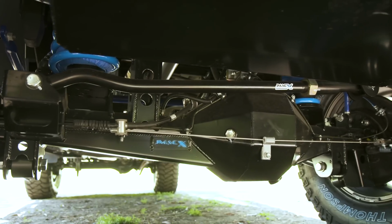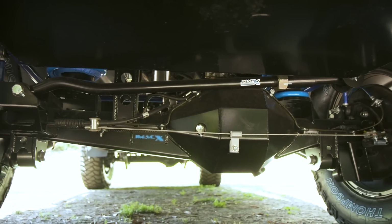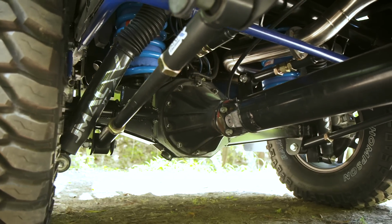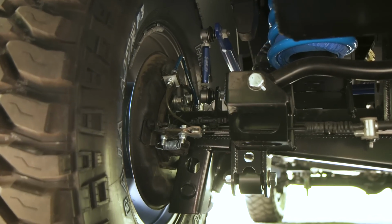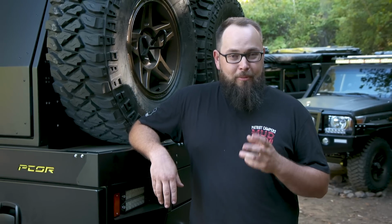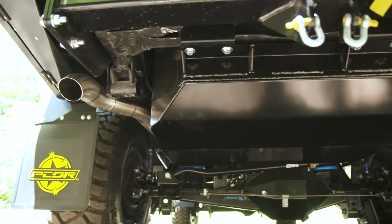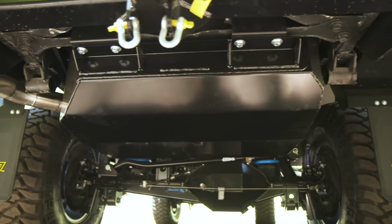In the rear, we've converted from a factory leaf suspension to a 5-link coil setup, which also corrects the track from front to rear, along with converting it from drum brakes to disc. Combined with the coil conversion, we fit a set of airbags to assist in load carrying ability. We also fit a 180 litre fuel tank.